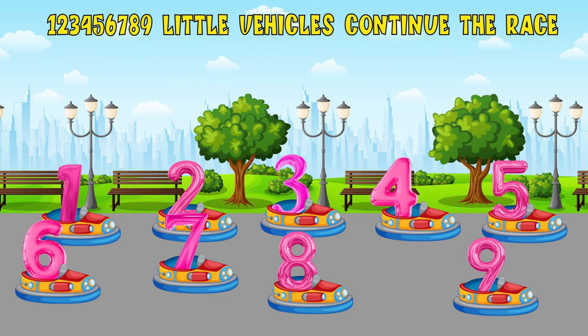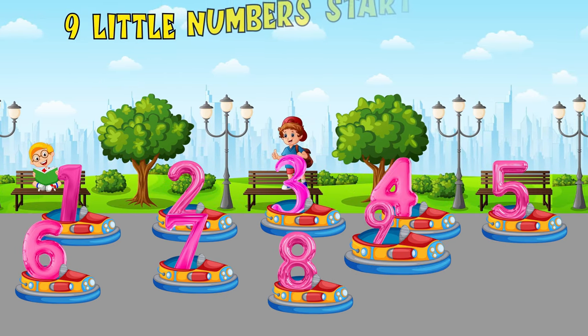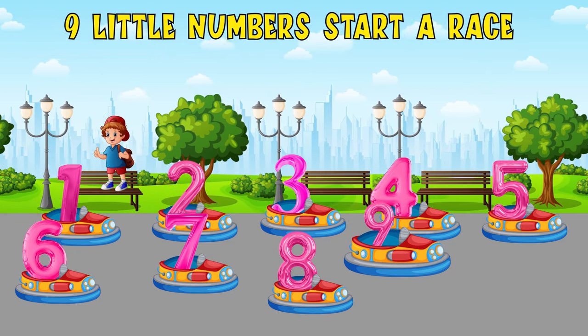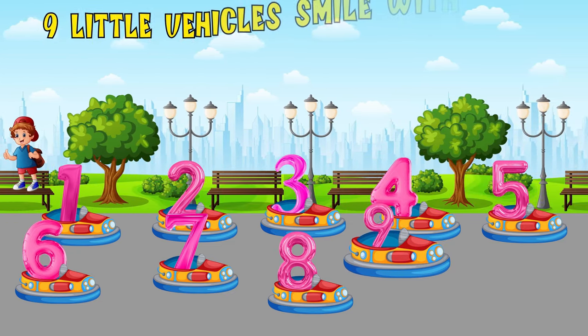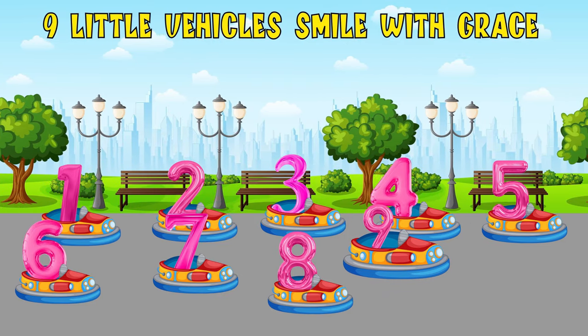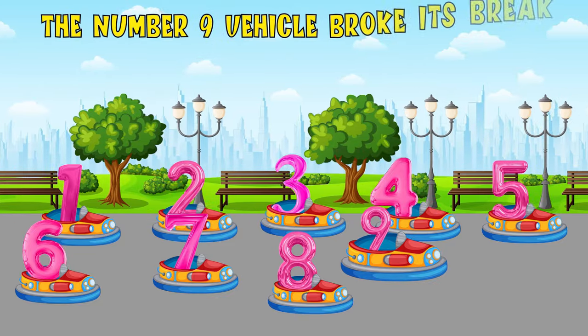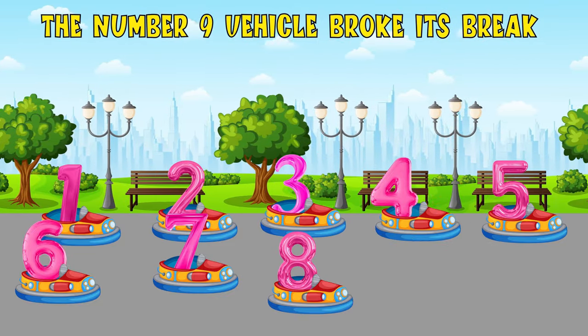Grace, number down vehicle broke its brake. 1, 2, 3, 4, 5, 6, 7, 8, 9 little vehicle continue the race. 9 little numbers start a race. 9 little vehicles smile with grace. Number 9 vehicle broke its brake.